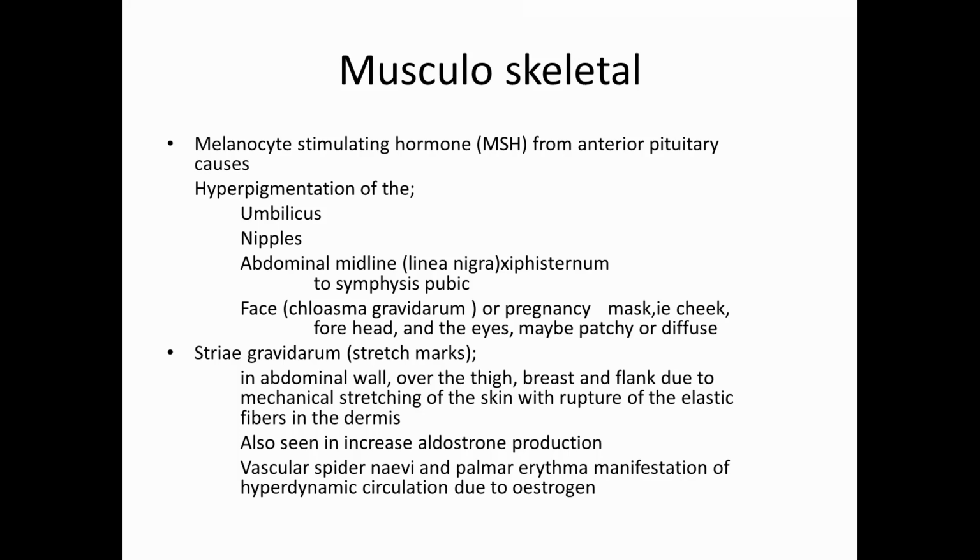These are due to effects of melanocyte-stimulating hormone, which causes hyperpigmentation around the umbilicus and nipples. Also, if you look at the nipple-areolar complex of a pregnant woman, it looks hyperpigmented. And also on the face, some women have facial changes, patchy hyperpigmentation, chloasma gravidarum. So these are different changes that occur in pregnancy.